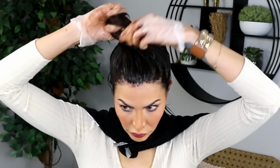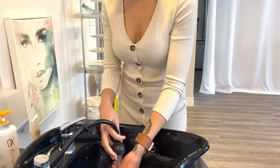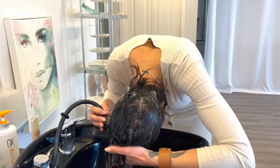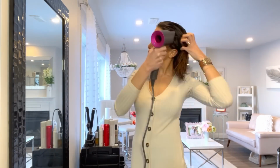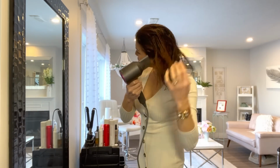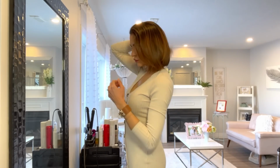And after 15 minutes is up, I'm going to fully rinse the product off, apply conditioner, and style. Since this doesn't have any developer, you don't have to shampoo the hair after application. And let's see what we are left with.